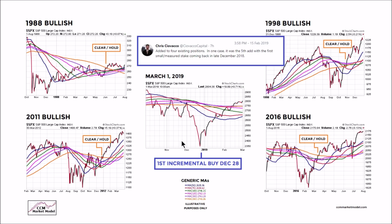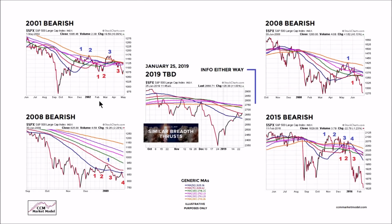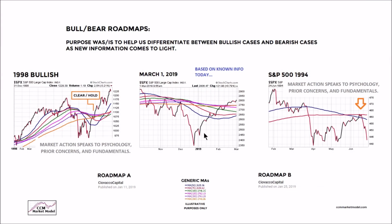So far, the present day chart looks more like something like this or this relative to the four looks here. And that statement is based on the known information that we have in hand today. We'll continue to take it day by day with maximum flexibility.